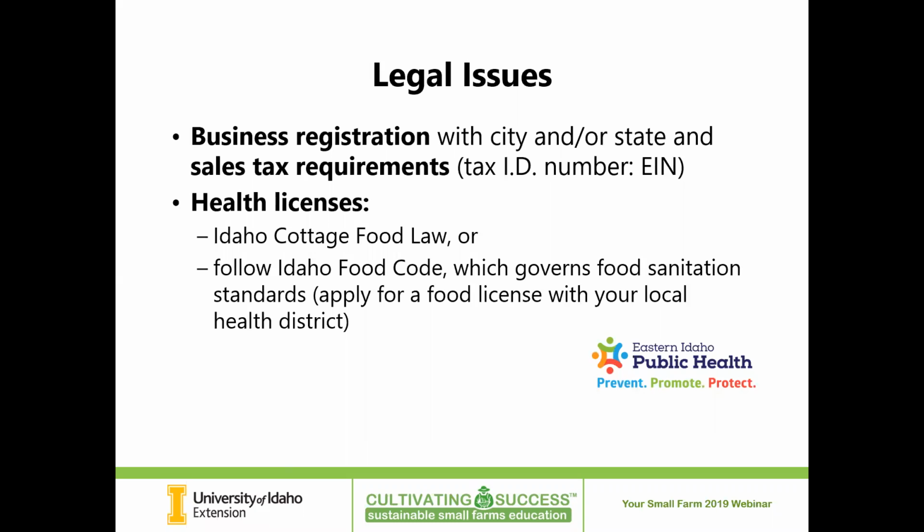So get to know your local health inspector, they want to help you. They don't like shutting people down. And even if you have a cottage food, get to know them. They can help you learn about best practices in food safety and also help give you some ideas if you do outgrow your home kitchen and where to go from there.